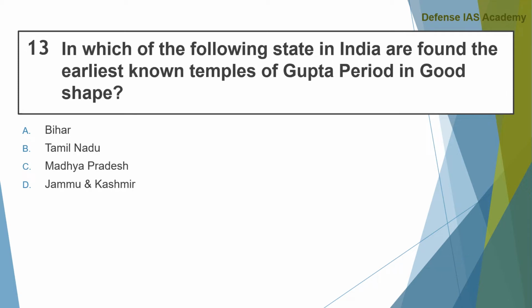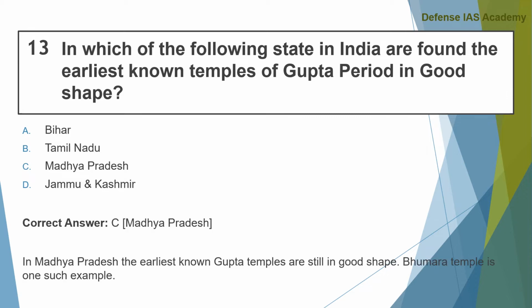Next question. In which of the following states in India are the earliest known temples of the Gupta period found in good shape? Answer is option C, Madhya Pradesh. In Madhya Pradesh, the earliest known Gupta temples are still in good shape. Bhumara temple is one such example.